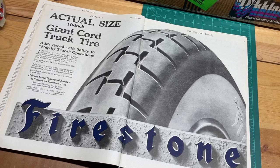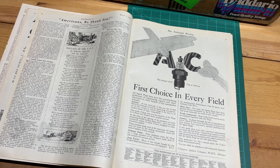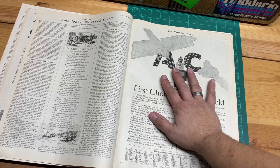Actual size, 10-inch giant cord truck tire. That's just a great, great, great advertisement. First choice in every field. So this is an AC Titan spark plug. I mean, you can see this is a good size. Good size magazine.